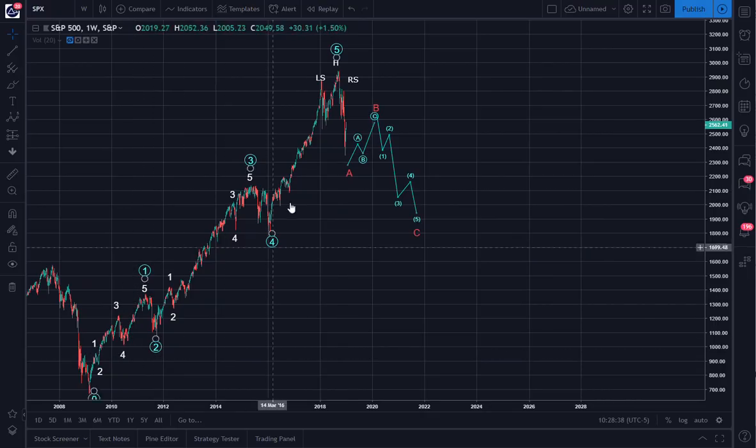When 5 waves complete, the requisite correction is unavoidable. That's really the principle of Elliott waves. Prices move in ebb and flow of 5s and 3s. Given that the 5-wave swing is in an almost near extension of wave 5, it shows that the terminal end of this 5-wave rise has been marked.